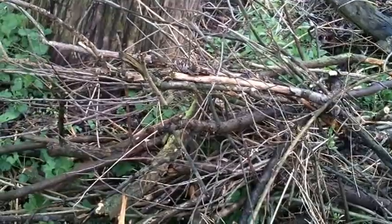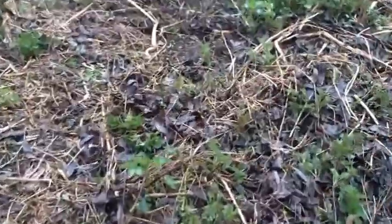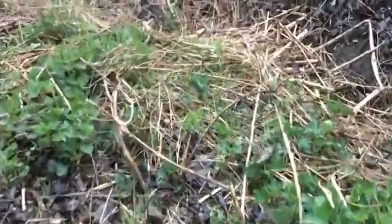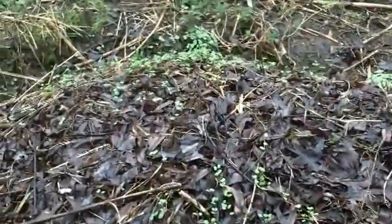I decided to build another Hugelkultur mound over here, a continuation of what I started building last year, but quite small. In other words, not very high. It's not going to be a very high one, maybe about 1.5 feet tall. So this is my little mound here that I built last year.